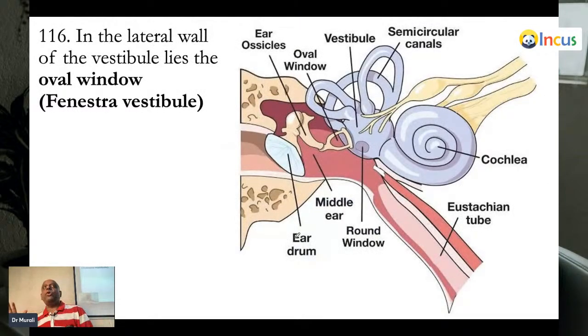Now, in the lateral wall of the vestibule, you have the oval window, right? Oval window. Because the inner ear is more medial. We are talking about this vestibule, which is there inside the bony labyrinth of the inner ear. So obviously lateral to that you have the oval window, and lateral to the oval window, you have the middle ear structures, right? So that's how you need to relate. See, it's a box.